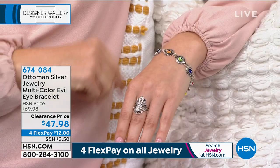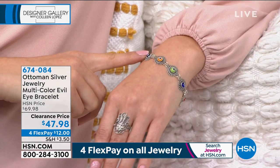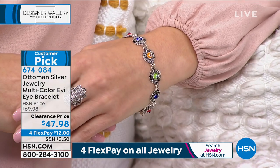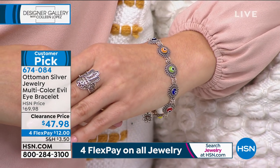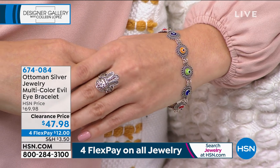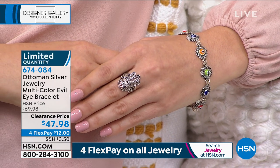We're gonna stay with the idea of jewelry that protects, right? This is the Evil Eye bracelet. And if you have a minute to go read the reviews, this is a customer pick on hsn.com. It's absolutely beautiful, lowest price ever. I love, love, love this bracelet. For example, Tiger19 in California says, this will be my everyday bracelet. I haven't taken it off.